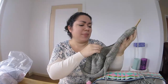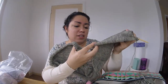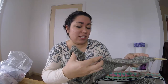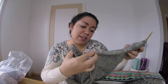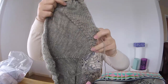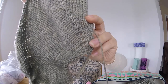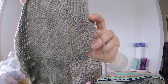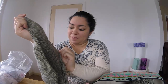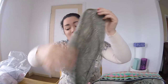Oh, but I did mess up somewhere when I was counting the stitches in between each stitch marker. I was one stitch short on one of the sections, and that was because I managed to miss an increase at the very beginning. I got the first increase, you probably won't be able to see it, it's on that side, and then I missed the second one. Missed the second increase on just one side. I got the first side, but I didn't get it on the other side of the stitch marker.